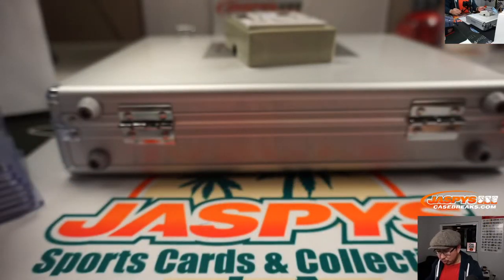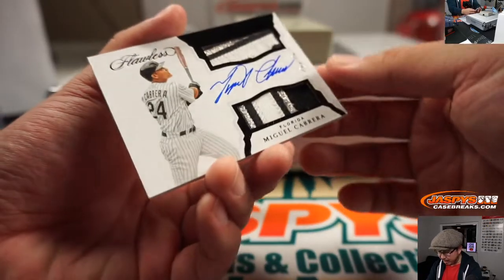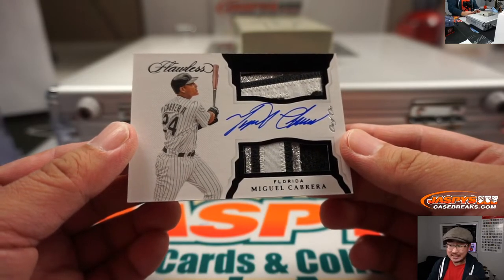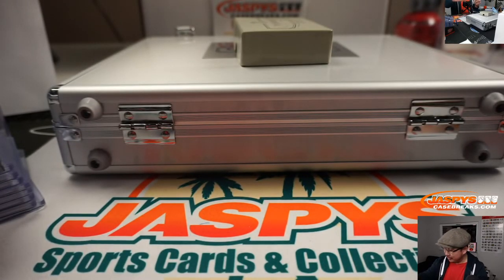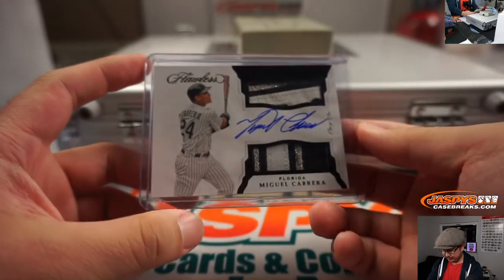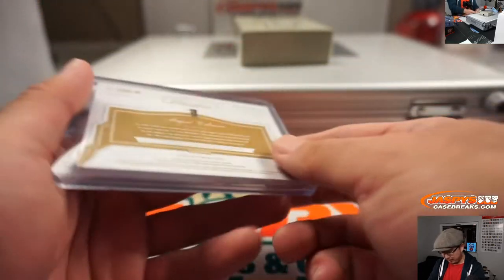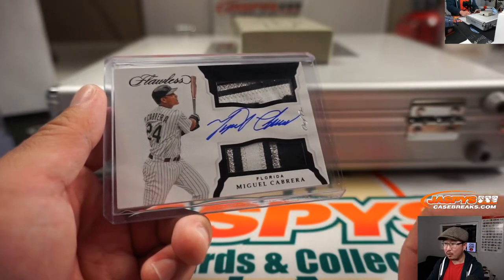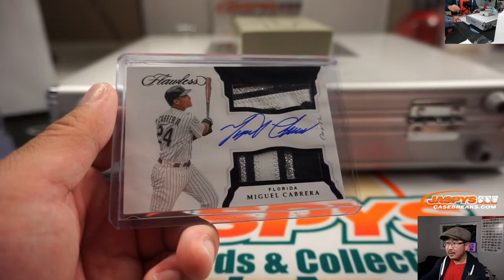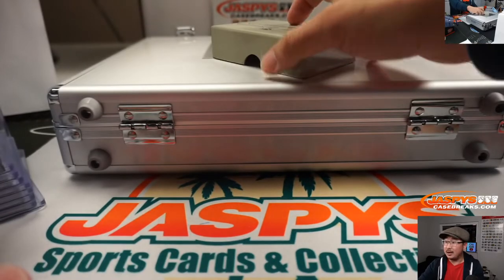Wow, and we have a 1 of 1 dual relic and autograph coming up. It's Miguel Cabrera, but it's Miguel Cabrera, Florida Marlins edition. Wow. And that is for Tyler Stumpf with the Marlins. And you can see the sparkly silver of that old Florida uniform. That's pretty cool. You don't see Florida edition. See the Florida relics right there of Miguel Cabrera. Tyler, all aboard the Big Hit Express. Woo woo! Great case.